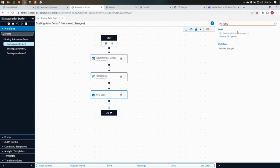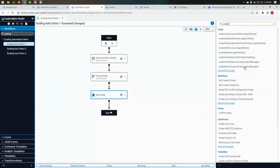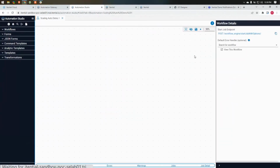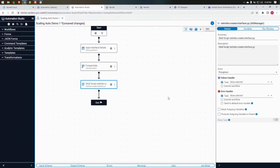Let's see. Oh, let's see. Where did my task go? I seem to have lost my task, Peter. Let me do a reload here. Let's see if we can get it to come back. Okay, there we go. Reload solves everything.